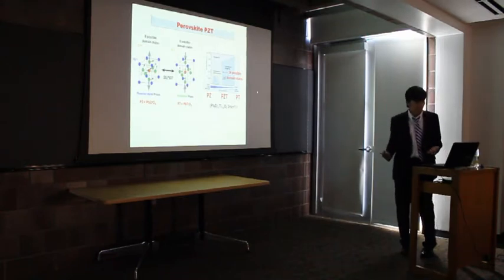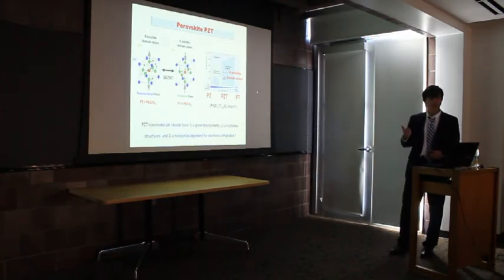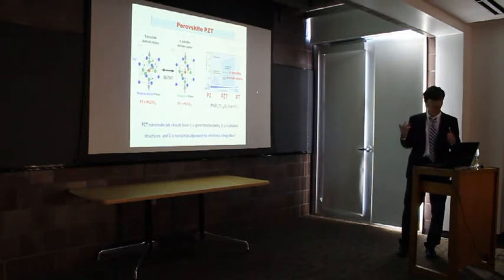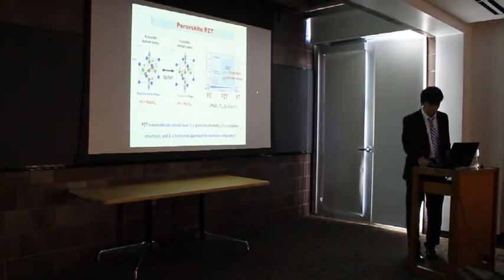So to get a good PZT nanomaterial, we need 3 conditions. First, it should have good stoichiometry, a good composition. Second, it should have a crystalline structure. And third, it should have a horizontal alignment, just for the purpose of electronic integration.